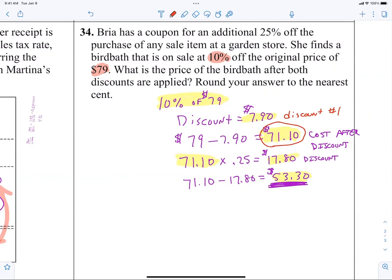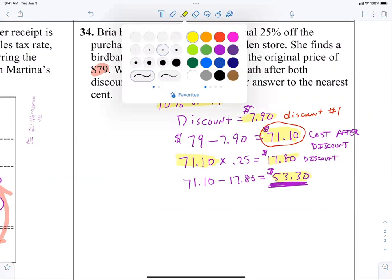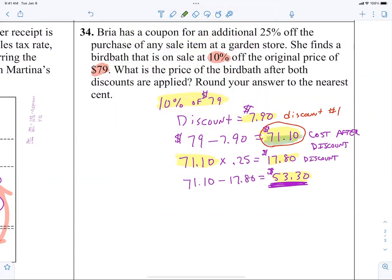All right. So now from there, sometimes when you walk into a store, they say, okay, we have a special day, so I'm going to give you another 25% off. So that's what's happening. You get 25% off of not the regular price, but of the discounted price. You get 25% off of 71.10. Do you hear me?